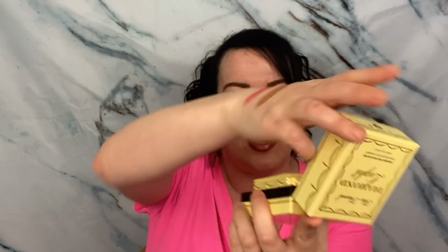I think that's what it was, the collection. And, oh, look how cute. Looks like a little diamond ring. How much is this? The Wander Beauty is $36. I mean, Wander Beauty is a little pricey, but I don't know if I would pay $36 for just one blush and one bronzer. But, I mean, we'll see when we try it on.